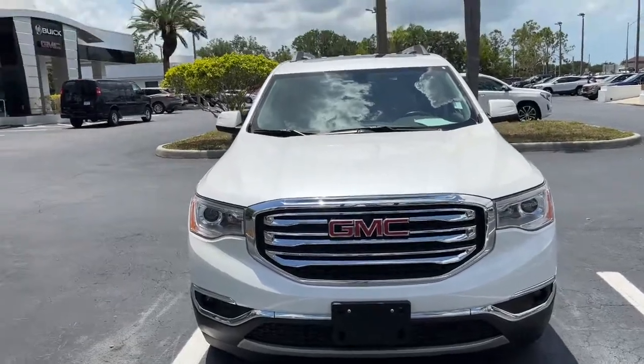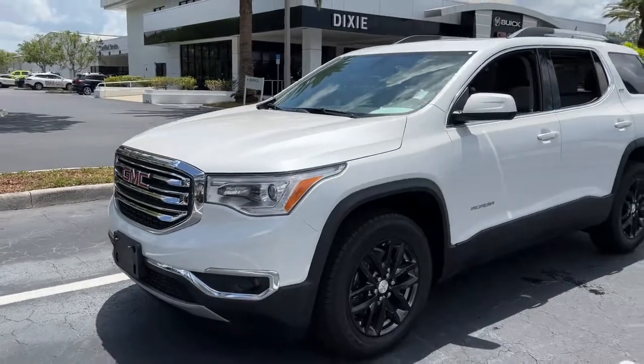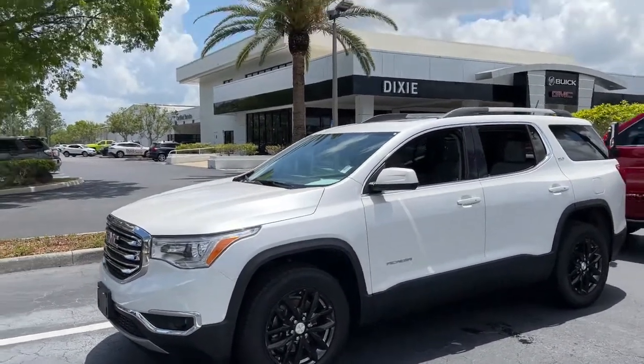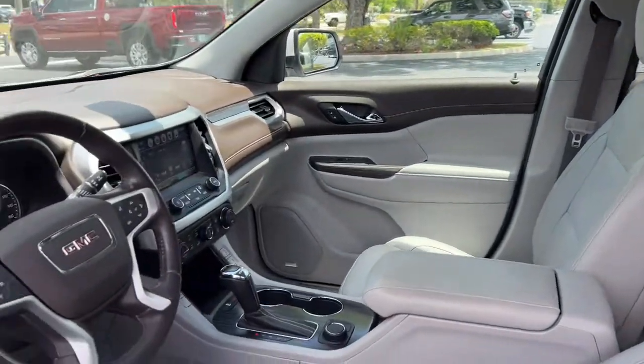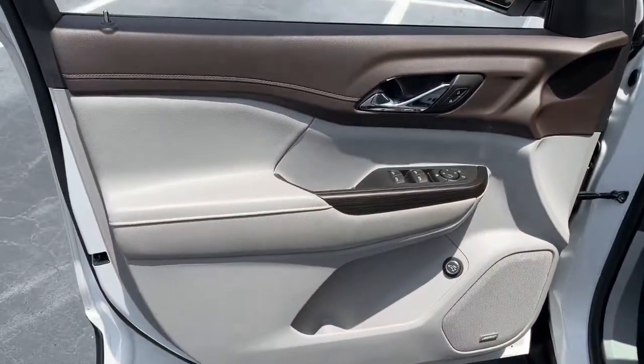You're gonna love the 2019 GMC Acadia. This vehicle still has fewer than 35,000 miles on the clock, so it won't last long. Get the features you need and the comfort and style you've been hoping for. This well-equipped vehicle is an excellent value and will help you make the most of every drive. All you need to do is relax and enjoy the ride.